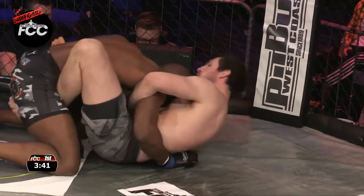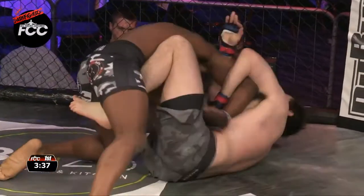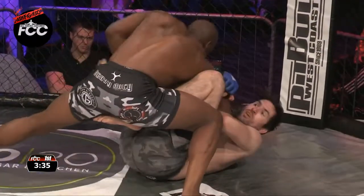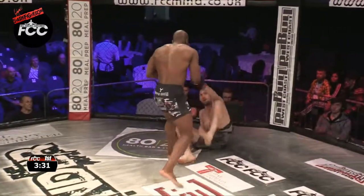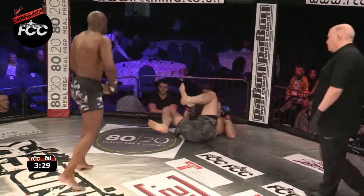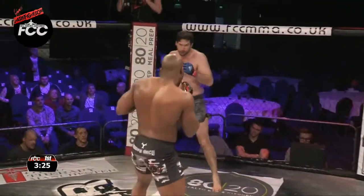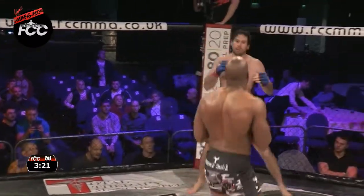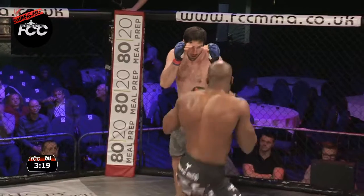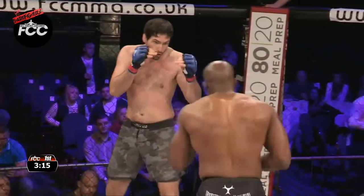Yeah, Avi Jack's put some submission wins on the board. And it would be remiss... Avi looking for that, Frederick trying to get the... Oh, a big hammer fist. And is he going to let Jack up? Yeah, he's listening to the corner. Silk over there, EFC featherweight contender Joe Silk coming, shouting advice at his man, Nathias Frederick.